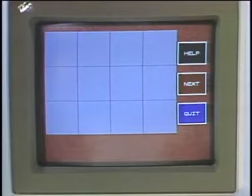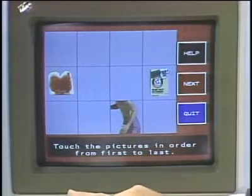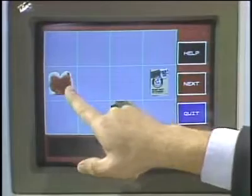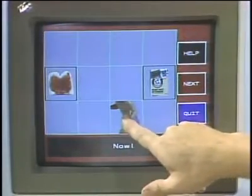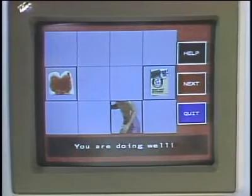I see. So there are those three objects. Now I'm going to have to duplicate that sequence of events, which I have. Touch the pictures in order from first to last. You noticed it changed the positions of them also. You are doing well. Again, a positive reinforcer, building your ego.